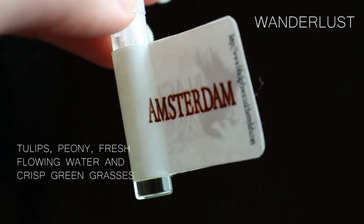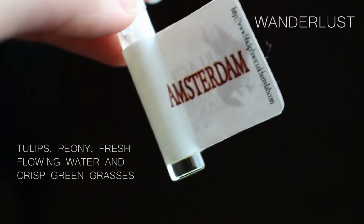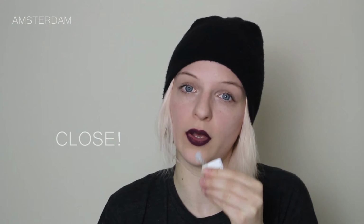Okay, the next one is called Amsterdam. And I can guess maybe there's tulips in this, just because, you know, Amsterdam. Oh, this is a very fresh smell. It's a very fresh cut floral kind of smell. It's very pleasant. It does smell like sort of florist, fresh cut floral. So let's see what it does on my skin.